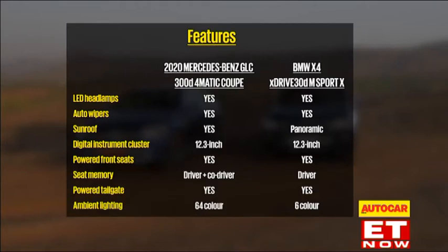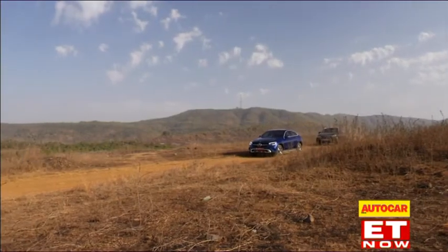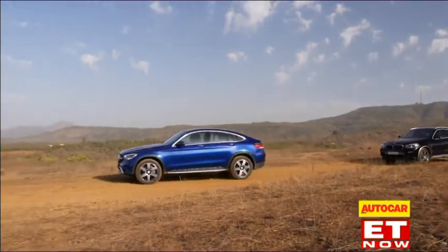So yes, the GLC's interior design could have been spiced up a bit, but as I mentioned, they have been sure to throw in a bit more equipment compared to the regular GLC. But then that's true of the X4 compared to the X3 as well. Both cars are really generously equipped. But what's just as, if not more important with coupe SUVs like this, is making a statement.